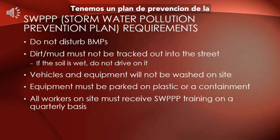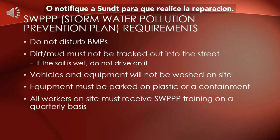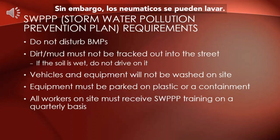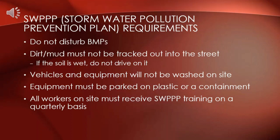We have a stormwater pollution prevention plan in effect on our job, and some requirements are: don't disturb any of our best management practices, such as the wattles. If you do accidentally disturb any of them and you can't fix them yourself, it's alright, just notify one of us site employees and we'll get it fixed. You also can't wash your vehicles here on site. The only exception to this rule is you can wash off tires, just so you don't track anything off site.